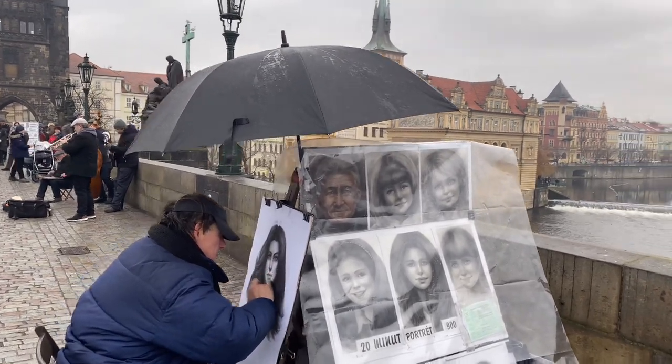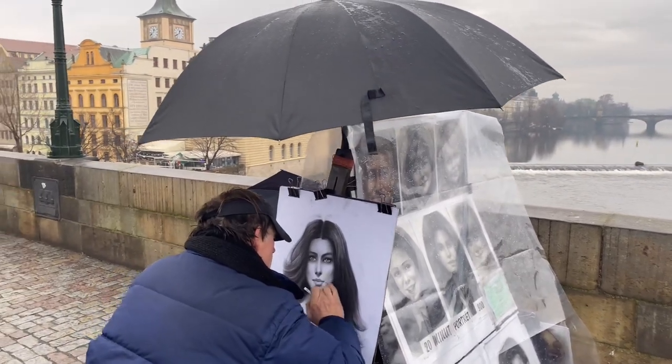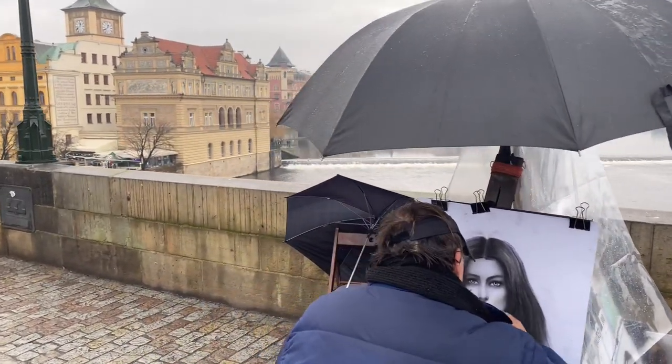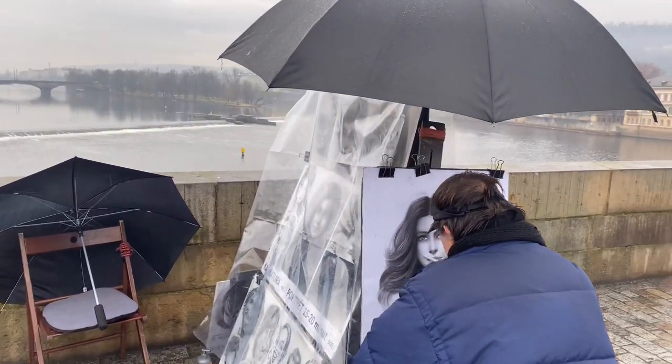So many things happen on Charles Bridge, from people singing to people drawing to different musicians. It's all fun on this bridge. I was dancing.